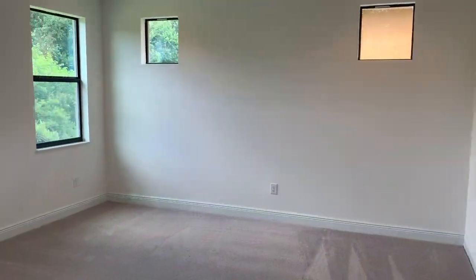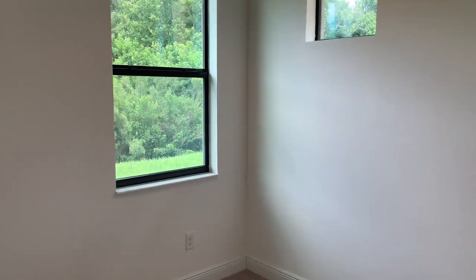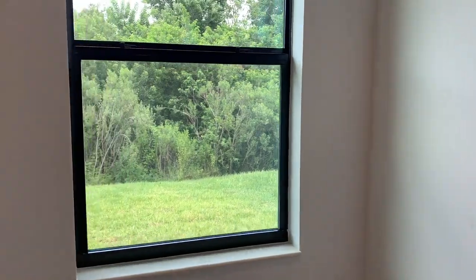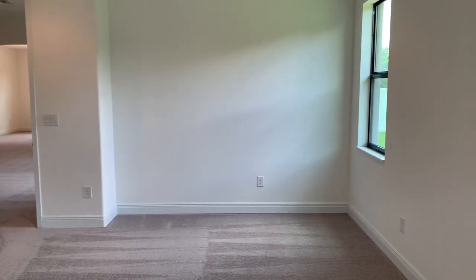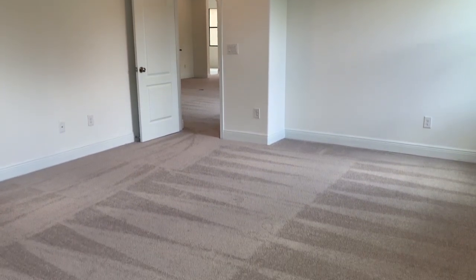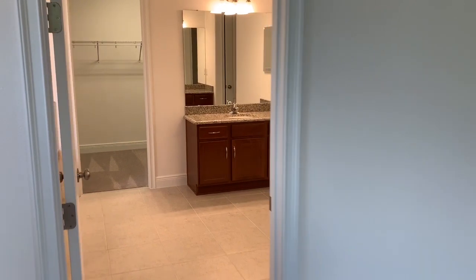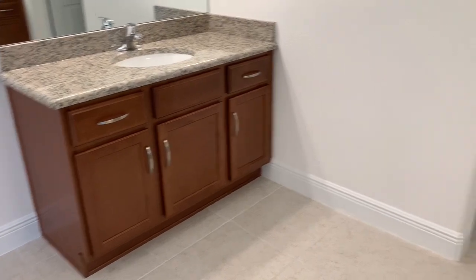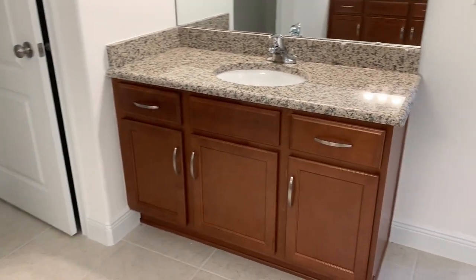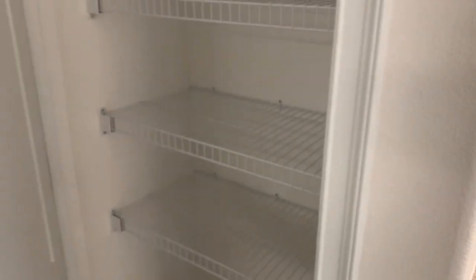Master bedroom's right off the family room. It's got a lot of nice natural light and windows. Same thing, so out of your master, you look right into your backyard that has no rear neighbors. This is a huge master. Again, video just does not do it justice, but definitely look at the floor plan so you can see the dimensions of all the rooms. And then right off the master is your master bath that does have his and her sinks. So there's 1, 2. You have a linen closet in here as well.